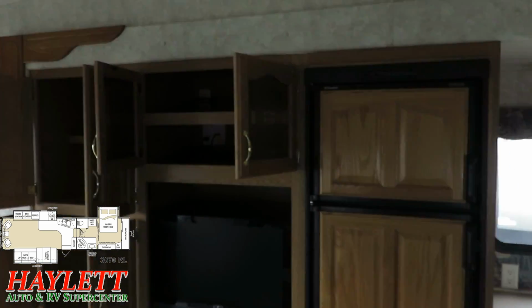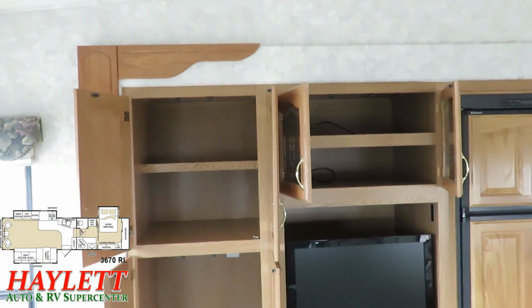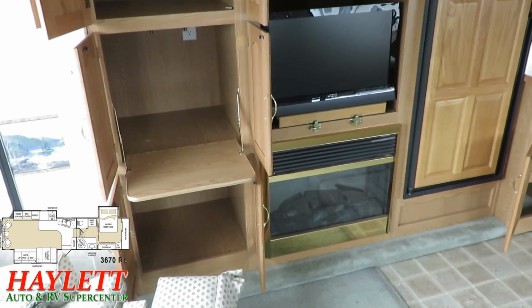But back to the entertainment center, where I first mentioned the word storage. This is serious, because remember that originally this had one of those big old heavy tube style TVs in it. Well, the cabinets are as deep as one of those TVs would have been.